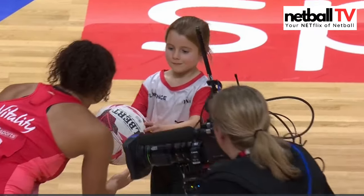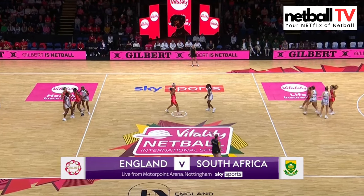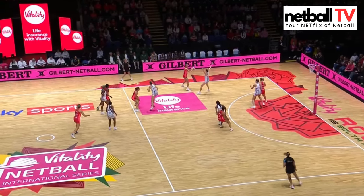So it is game two here. If South Africa lose, that means England will take the win. So South Africa have a lot of work to do today to try and even out the series going into the third round. Here we go, getting ready to start with the first centre pass for England.